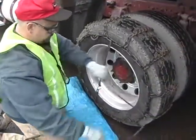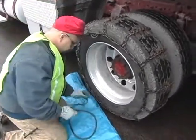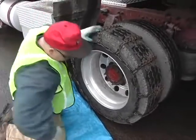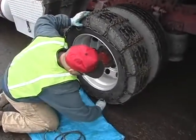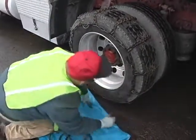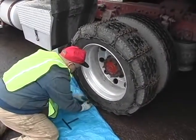Taking the chains off is basically just the reverse order of putting them on. The one thing you want to do when you take them off is make sure that you pull all the excess chain out from underneath the tire so that when you roll off the chains, you don't roll over the hooks of the chain. Anytime you're on the traffic side of the vehicle, make sure you're paying attention to what traffic's doing around you.